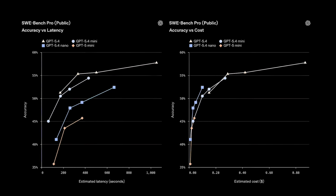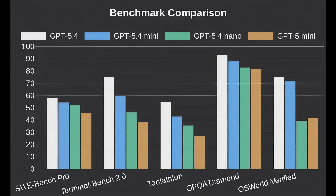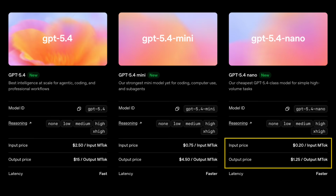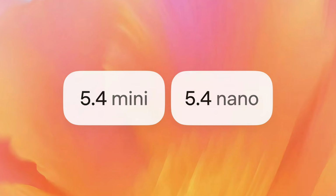GPT 5.4 Mini is 2 times faster, handles coding, multimodal tasks, and computer use, and it's closing the gap on full GPT 5.4 across SWE Bench and OS World benchmarks. While GPT 5.4 Nano is the lightest and cheapest option, great for classification, data extraction, and simple tasks. Both are already live across ChatGPT, the API, and Codex.